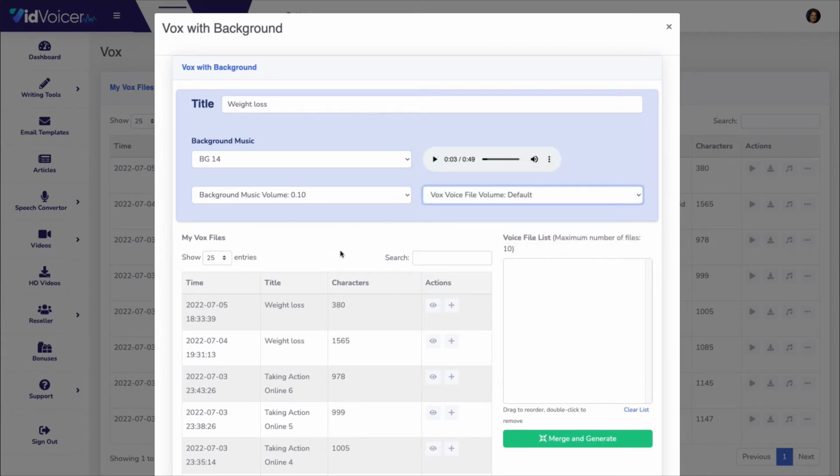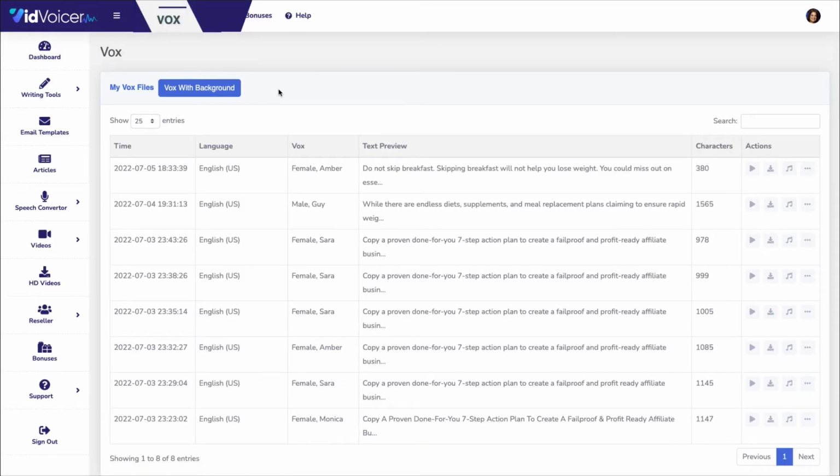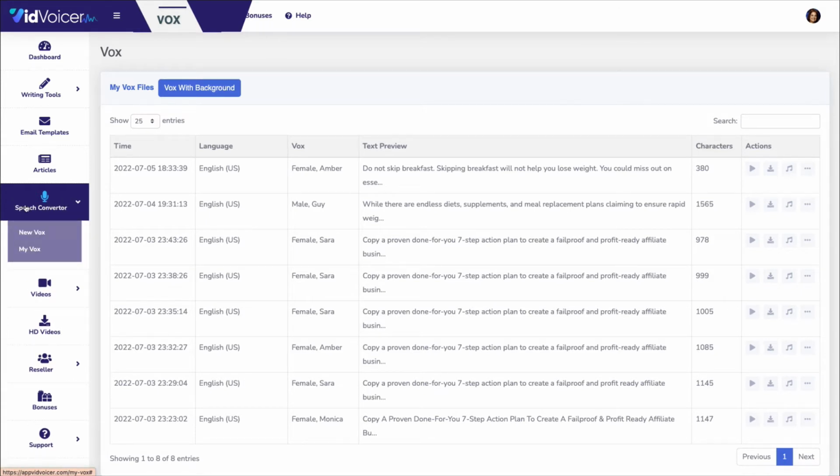So now that you've picked this background music, choose the Vox that you want to add it to. So this is the one that we just made. And then click on Merge and Generate. And there we go. So now you have two sections, okay? This has created the voiceover with the background music. And if you click on My Vox Files, you still have the original one here without any background music. So that's how easy it is to create voiceovers.